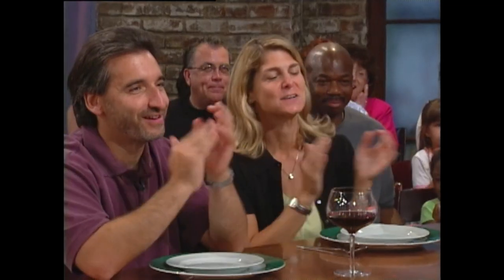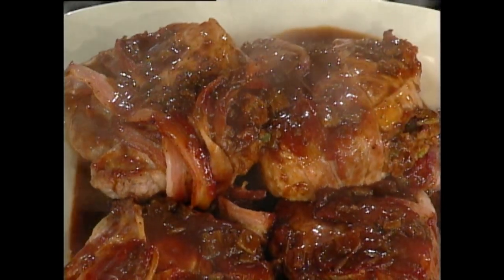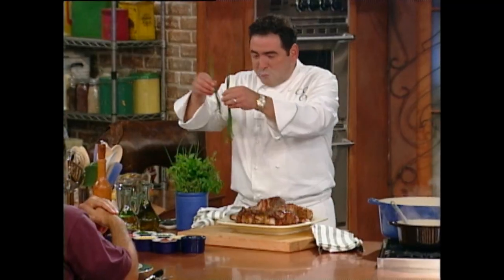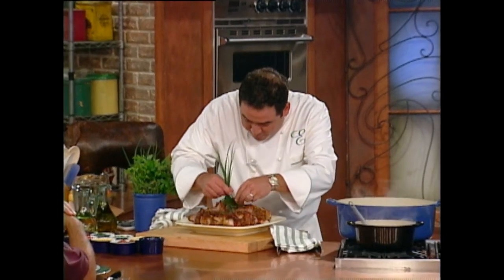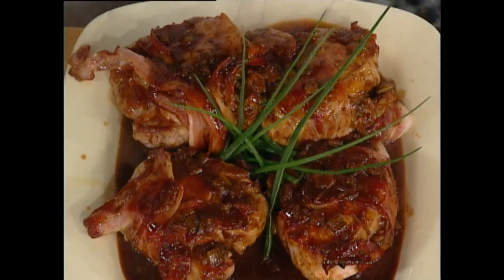Can you feel the love in here? Especially if you have like rice, it's a beautiful thing. And then I just take a very simple garnish, maybe like some chives, something like that, folks. And there you have it, a little stuffed pork chop like that.